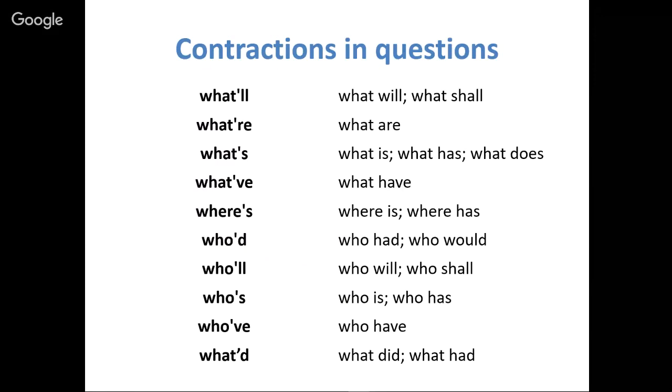But "what's" is very common. Of course. Yes, "what is" is very common, but what about "what's" as "what does"? Like, "what's he say?" I would just say "what does he say?" What about this contraction? I haven't heard it in that way. I have heard "what is," "what has," but "what does"? No, I have not heard it that way.